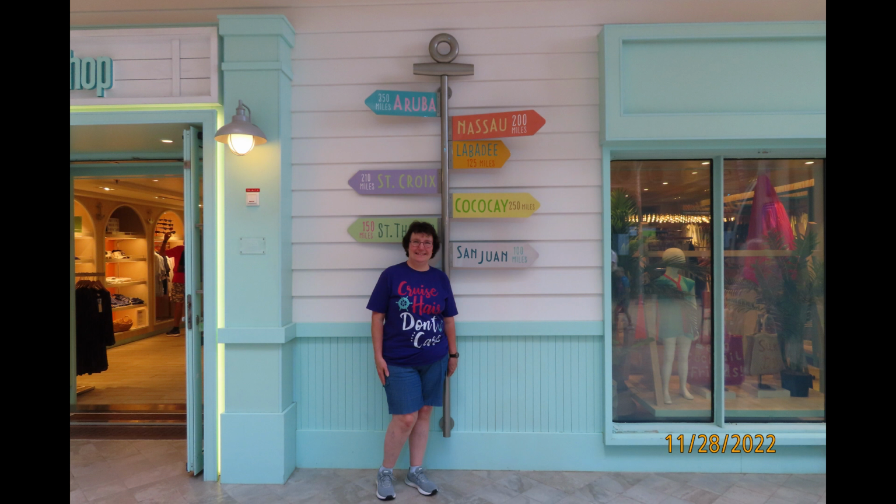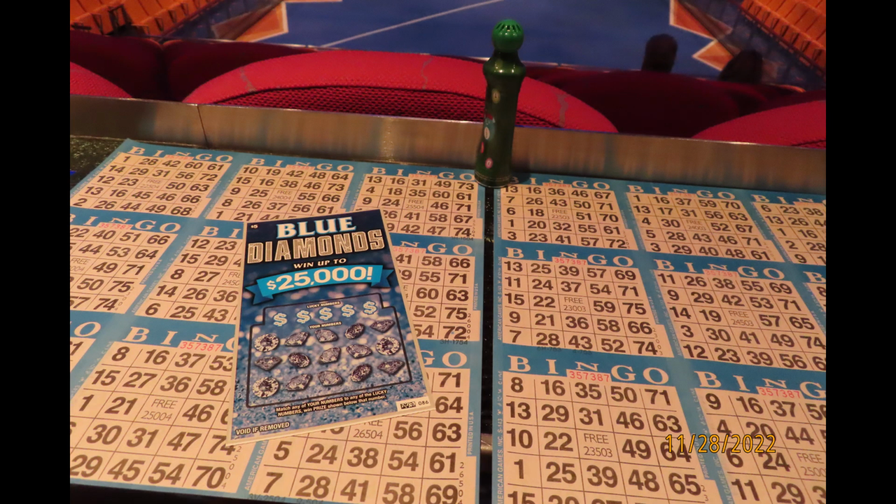After the top tier event, we then took some more pictures there on Boardwalk, and then we headed to Studio B, of course, to go play bingo.